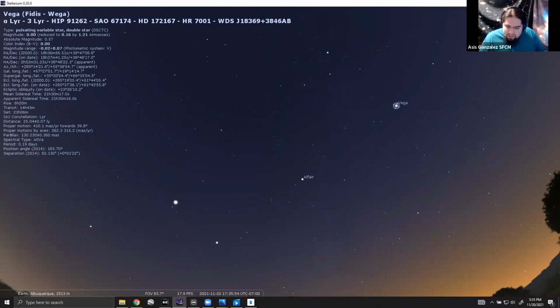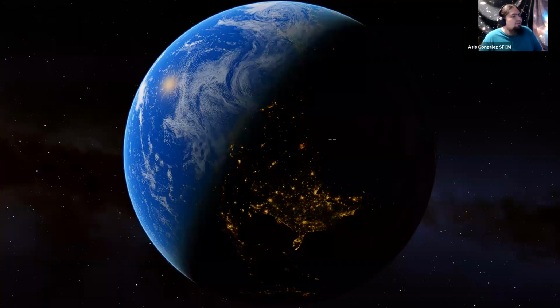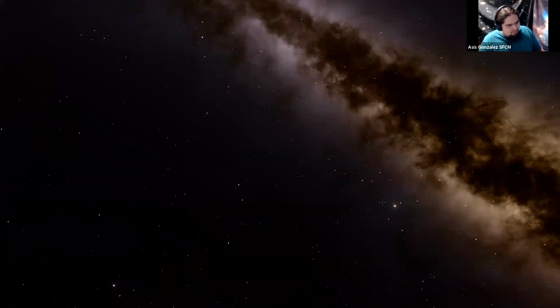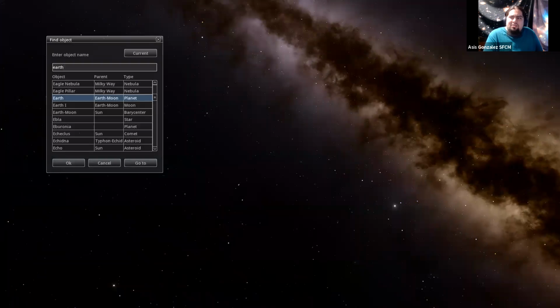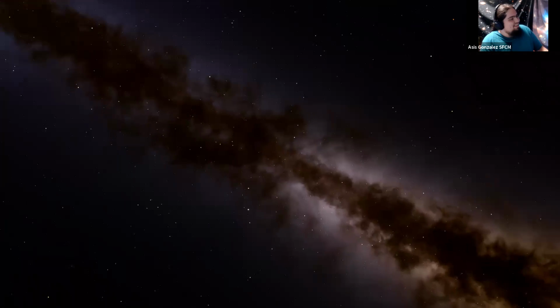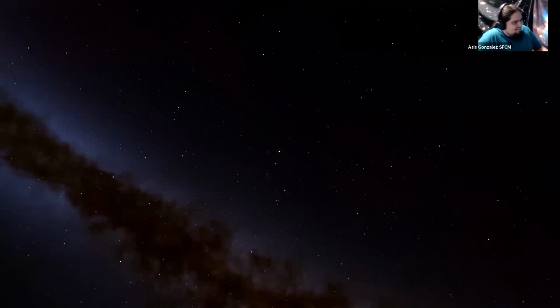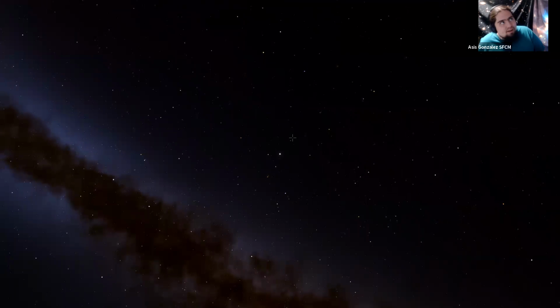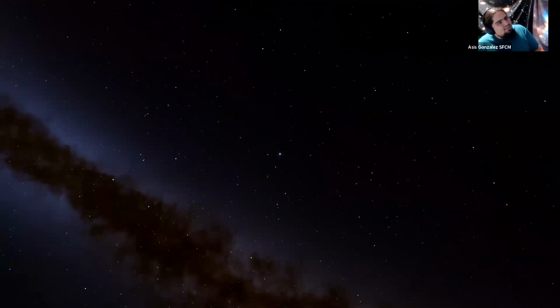Let's actually travel to Vega. I forgot I can do that. So Vega is probably directly above you, somewhere in this direction. I'm gonna make a guess. It's this one. Wait, no, Vega's not that close to the Milky Way. Let's go to Vega. Nope, I was completely wrong. Ha. It's right there.